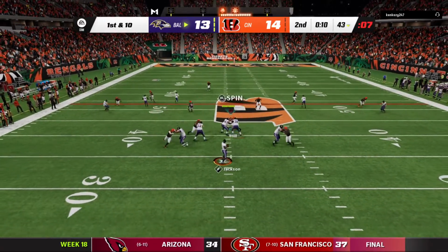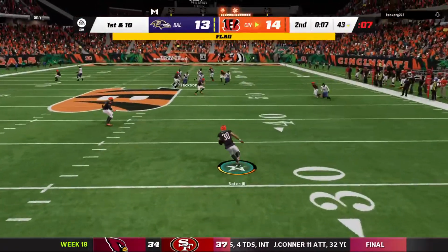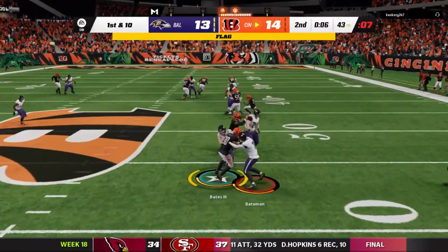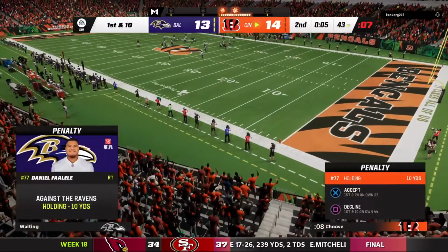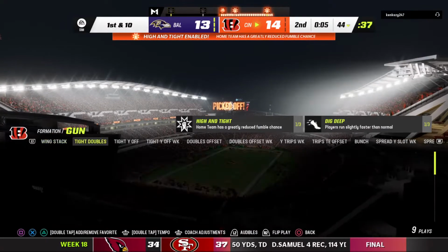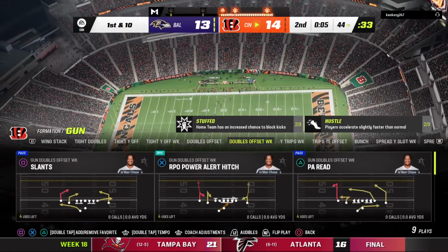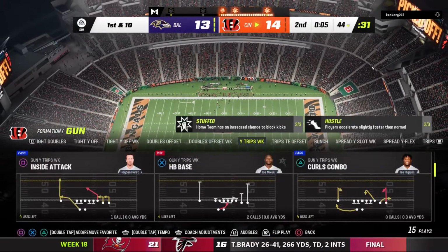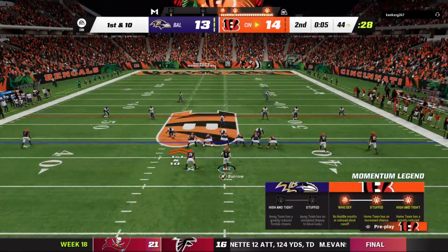Here's Jackson. He rifles one that's intercepted. Picked up by Jessie Bates. And the Bengals will take over possession here up at the 44. So the holding call on the offense, they go ahead and decline that one and take possession of the football on the INT. Here we go. And they line up now for what will likely be the last play of the first half.